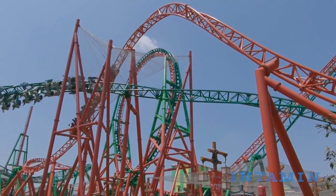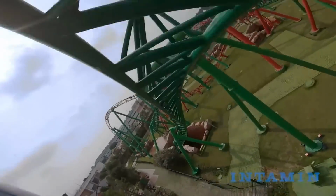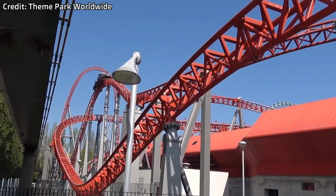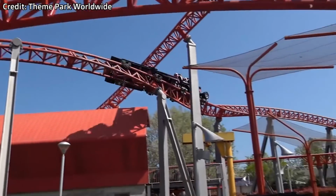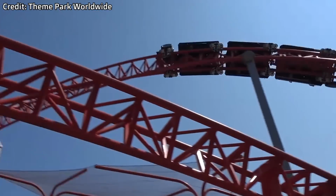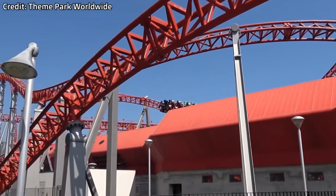Intamin targets smaller independent parks or chains that are trying to find a standout attraction for their parks. That's why the Blitz is so popular. It works at small parks as a standout attraction without taking up too much space, and if they play their cards right, it's not too expensive either. iSpeed was 15 million euros, and while that's not necessarily cheap, you have to remember what coaster we're talking about. iSpeed. Come on, it's iSpeed.